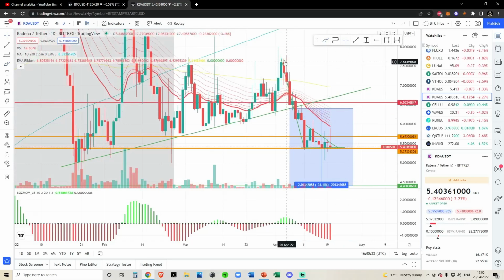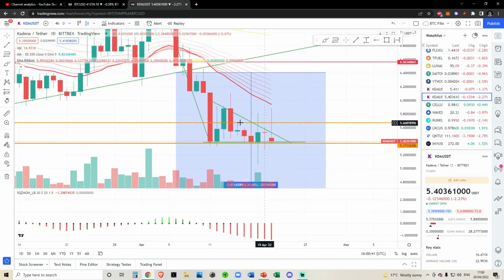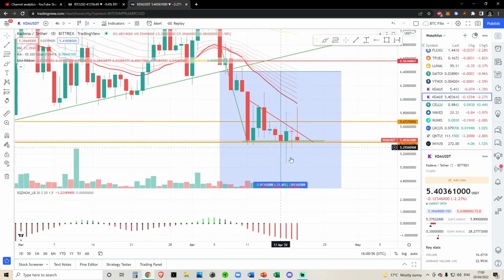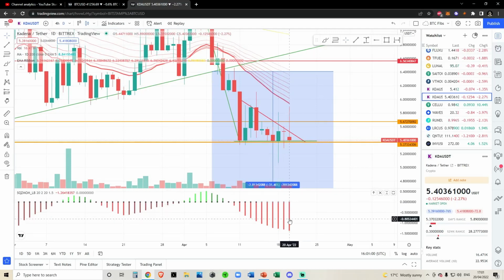If I zoom out, you can see from the 3rd of April we've been in this big bearish pennant to the downside, and yesterday we tried to break above the top of this, but you can see all of the daily closes on the daily candles are just in or below the resistance right now on this descending triangle. So we are currently getting stuck in this. We're once again being pushed down, and it's not really good what we're seeing right now, because the momentum indicators are still very much in the favor of the bears.